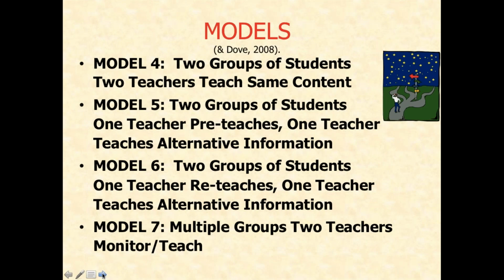The next group of models, models 4, 5, and 6, you'll notice that now there are two groups of students, and the teachers take on different roles and responsibilities. With model 4, the two groups of students generally are equal in size. The benefit of this model is that it reduces the teacher-student ratio, as well as allows for differentiated instruction. Very often, teachers divide students according to their abilities in the content and not their linguistic abilities in English. This allows teachers to facilitate lessons that focus on student learning in the academic subjects.